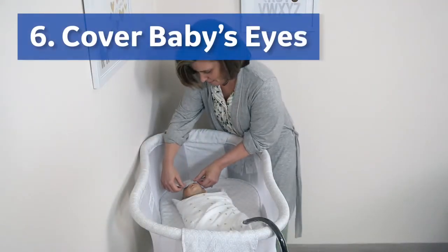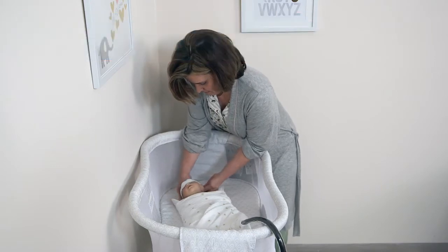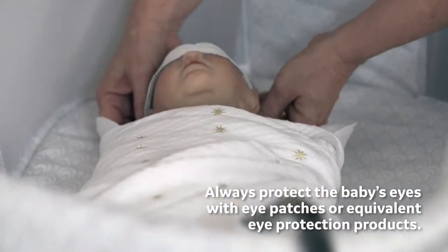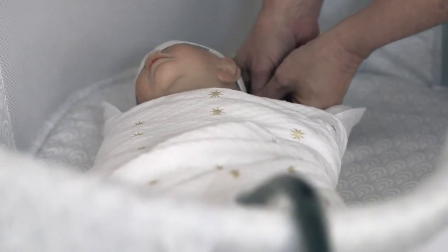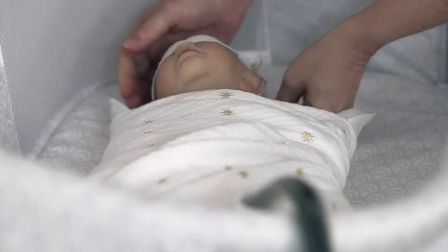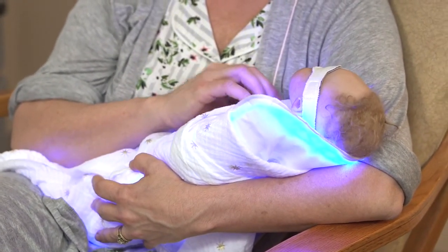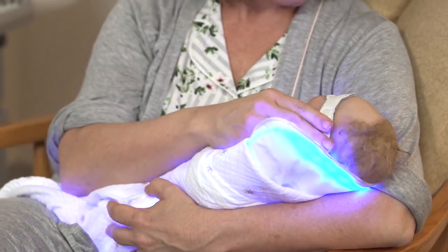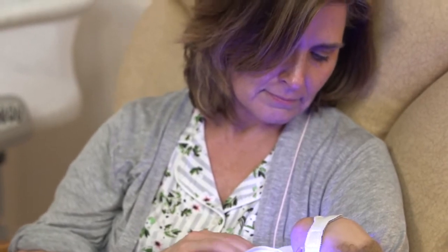Step 6. Protect and cover a baby's eyes. The eyes of babies can be damaged from direct exposure to any phototherapy light. Always protect the baby's eyes with eye patches or equivalent eye protection products. Periodically confirm that the baby's eyes are protected. Perform this check more frequently if required by your healthcare provider's instructions. Care should be taken to protect the eyes of other infants nearby. Children and adult caregivers do not need to use eye protection.